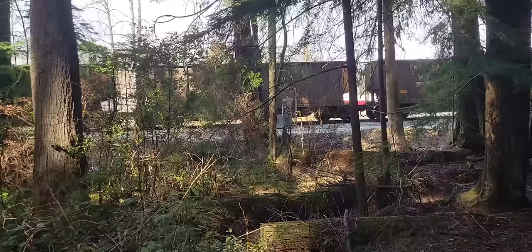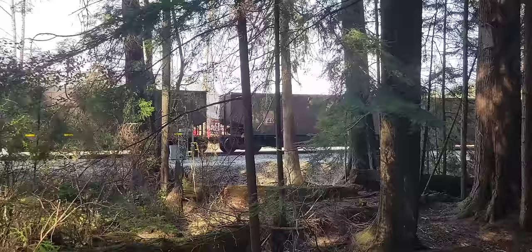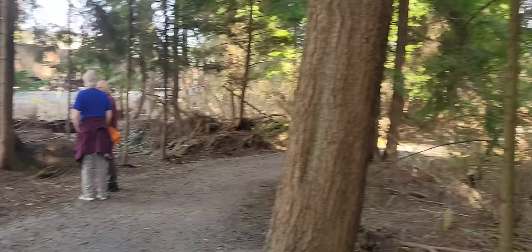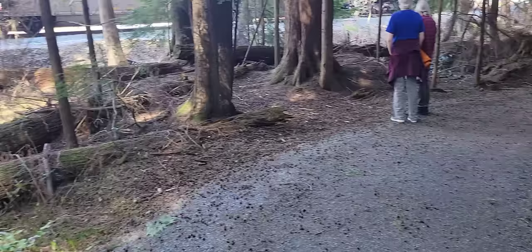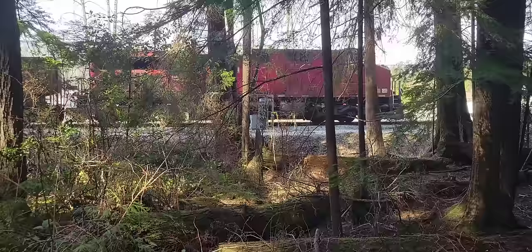Finally, after covering a long distance in the trails, we can see the view of the train crossing. And we can also see two people, as I was walking alone for a long period of time. That was pretty good.